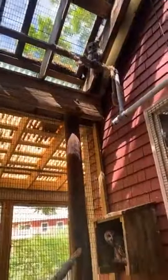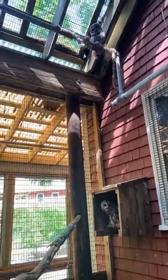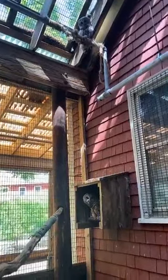One of the things she does is she'll use her talons to climb up the screen and hop over to the thing. And we try to make it as safe as possible for her to hang out up there.